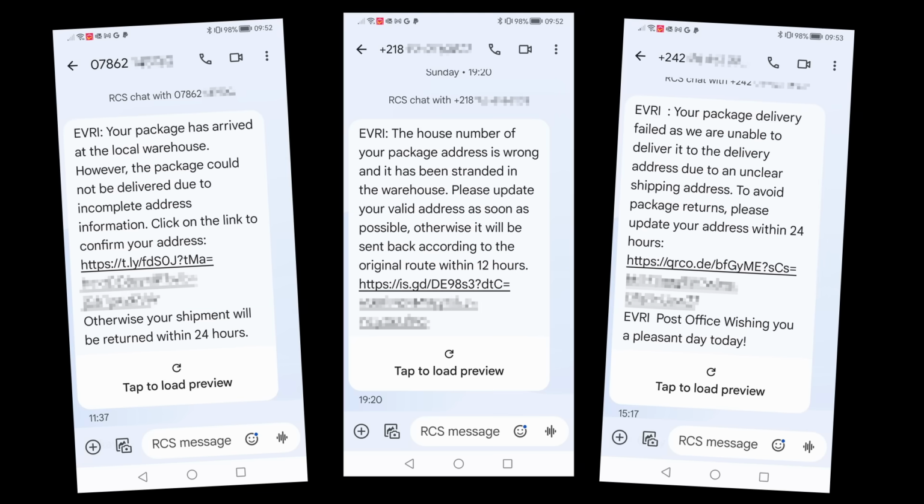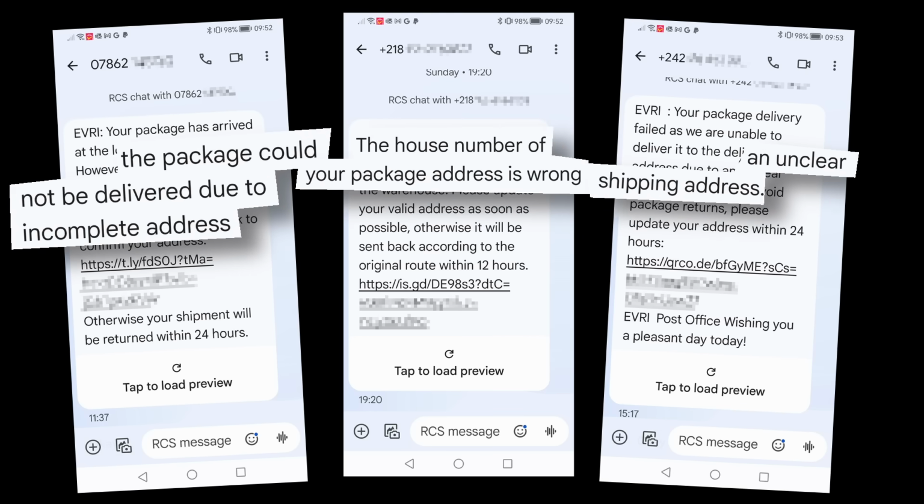Nextly, parcel scam text messages. Again, nothing particularly new about this scam, but I am seeing a lot of it just lately. Mostly claiming to be from Evri, which is the newish brand name for a parcel carrier formerly known as Hermes, and usually claiming that there's some reason a parcel could not be delivered.